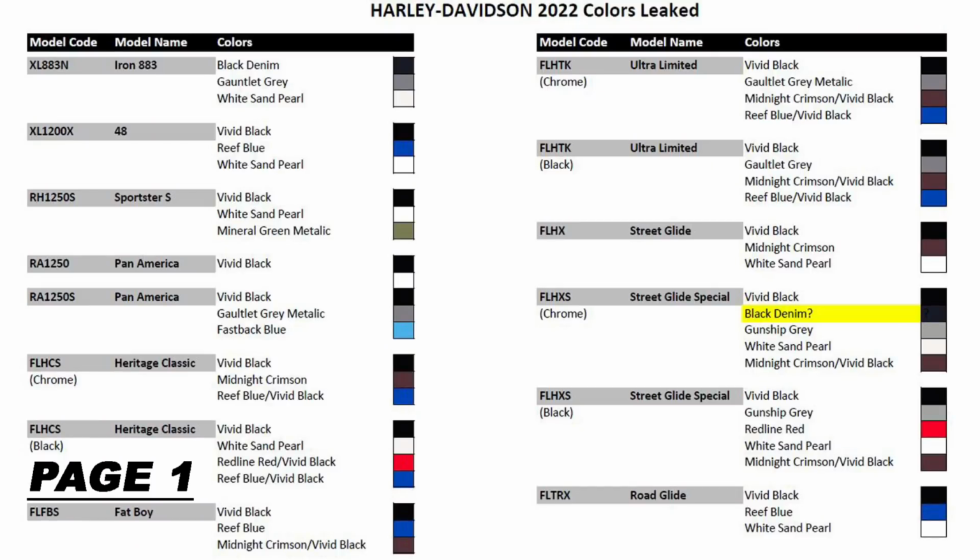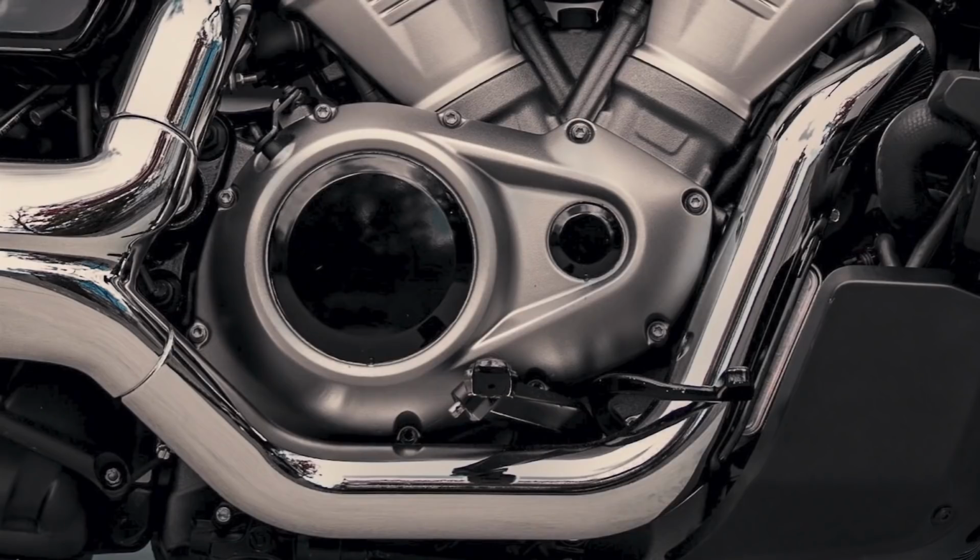Before we move on to the other two existing models that did not make the lineup, I want to make note that their Sportster S, the Pan America, and the Pan America Special are all listed, but the other Revolution Max Sportster we're expecting, the one we think is going to have a 975 engine in it, well, it's not on the sheet, and I'm not surprised.